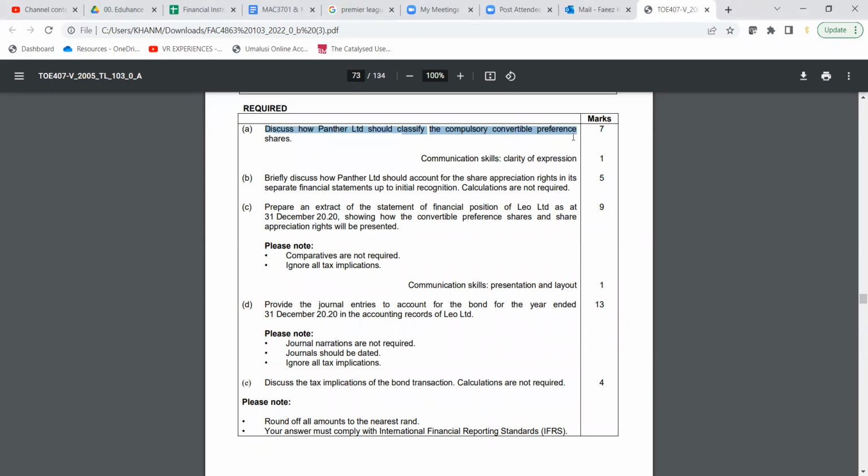Remember, IAS 32 deals with whether it's a financial asset, a financial liability, or an equity instrument. Then you have IFRS 9 that deals with classification. Once you know it's a financial asset, IFRS 9 kicks in to say how you classify the financial asset. IAS 32 tells you whether it's an FA, an FL, or an equity instrument. Once you know it's an FA, then IFRS 9 kicks in. They never told you which standard, so you must apply both standards.